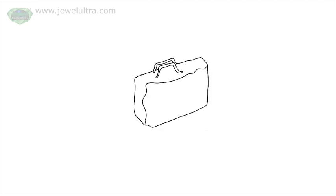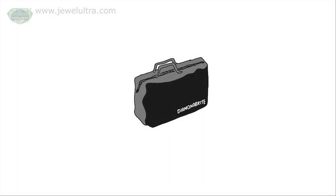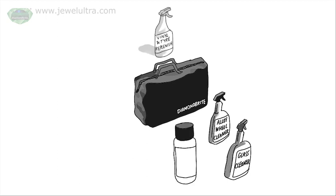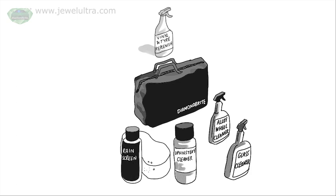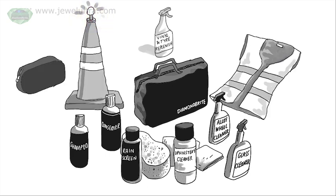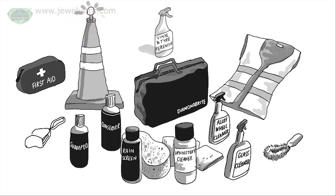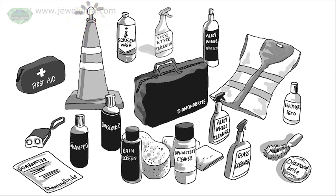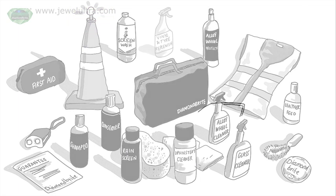Mr. Sharp had also bought the Diamondbrite Luxury Pack. This included everything he needed to keep his car looking perfect. For example, there was some alloy wheel cleaner, a glass cleaner, a vinyl and tire replenisher, an upholstery cleaner, a rain screen, which meant he had to use his wipers less frequently, a sponge, and a cloth, as well as conserver and shampoo. There was even a retractable safety cone for use in emergencies, a high-visibility jacket, a first aid kit, an alloy wheel brush, and a wind-up torch.